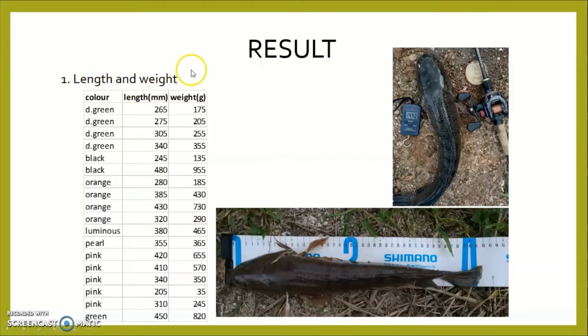This is the length and weight result. The longest fish has the heaviest weight, while the shortest fish has the lightest weight. This is the picture of the fish that have been measured and weighed.